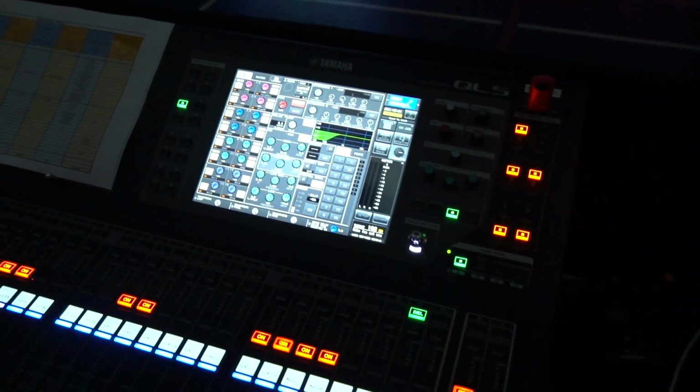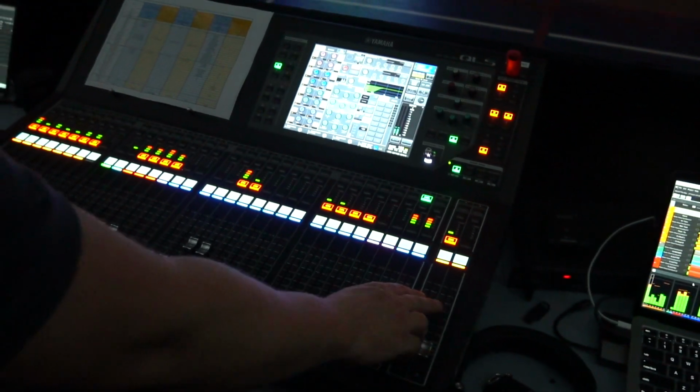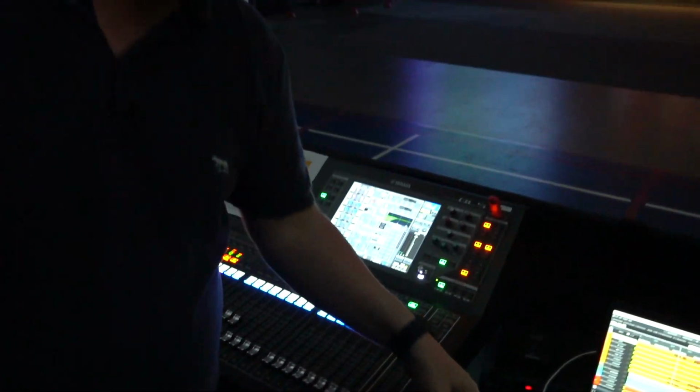So right now if I hit play on the laptop, we've now got all of the sound coming from it, and I could isolate and mute different things, and that's what we've been doing to create our remix for the YouTube clips that go up. So at the end of the show we've captured all of it.